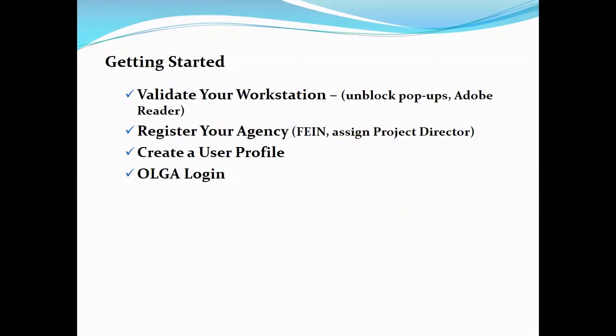Our first section is going to be covering how to get started in Olga. We're going to show you how to validate your workstation, how to register your agency, create your user profile, and then log into Olga.